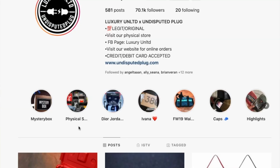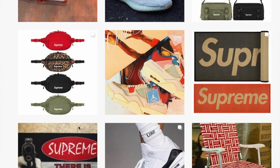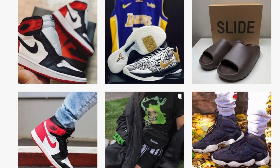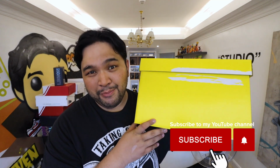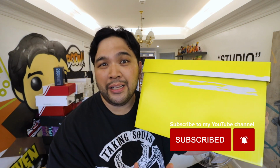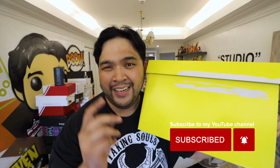The second thing we're going to check out is this amazing mystery box that I bought from Luxury Unlimited. They are a Supreme / sneaker reseller, and I wanted to beef up my Supreme collection over at one of the shelves. So I reached out to them and I bought their brand new 5,000 peso Supreme mystery box. So we're going to check out everything inside this, calculate the total value, and hopefully it's much higher than the 5,000 that I paid for. Excited? I am. Let's go.